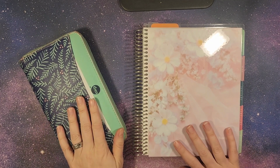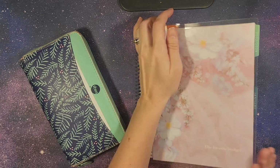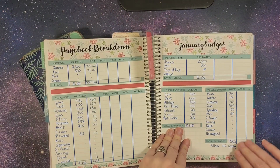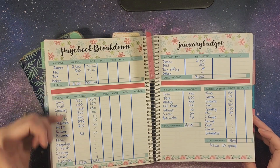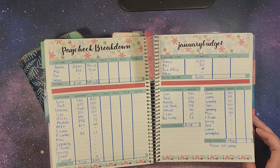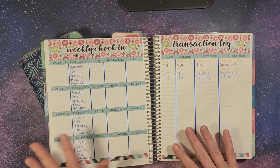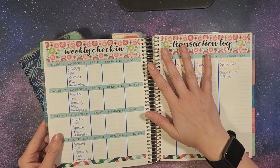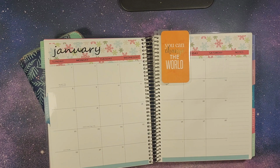We are in our Erin Condren monthly planner, link in bio. I use the 7x9. I think it just fits perfect for me, but if you have more than this here, I would definitely get the bigger size, but I love my 7x9. All right, so we have our weekly check-in is what we're going to be doing, but we got to put all of our transactions in our monthly view here, so we're going to work on that first.